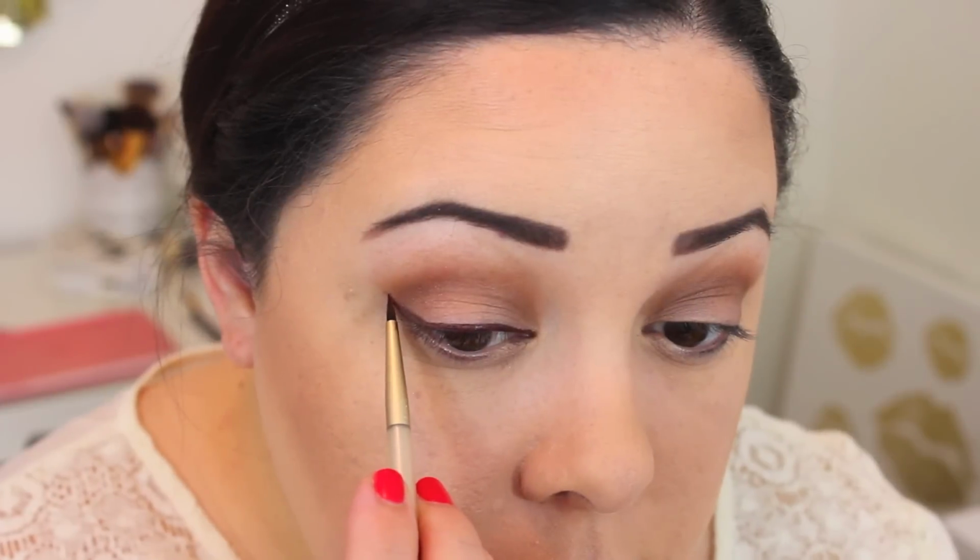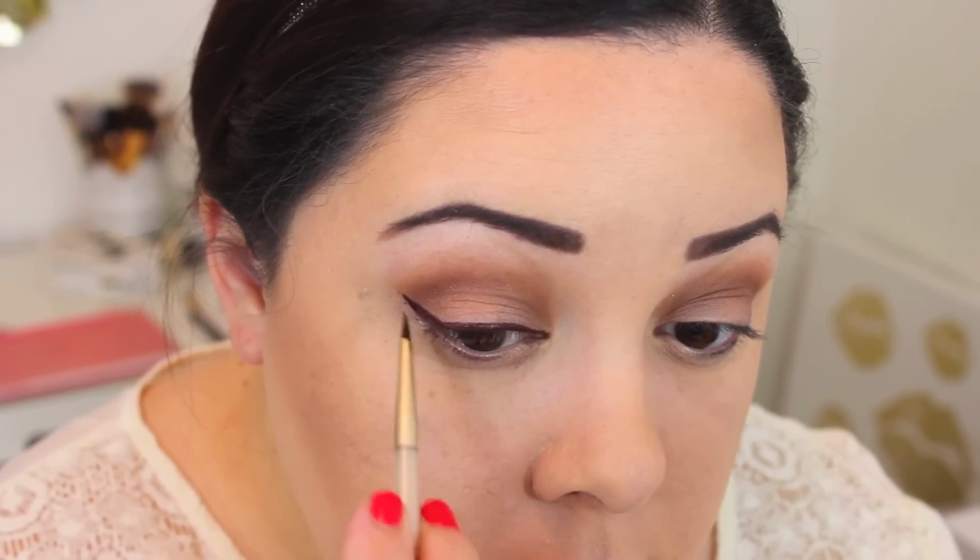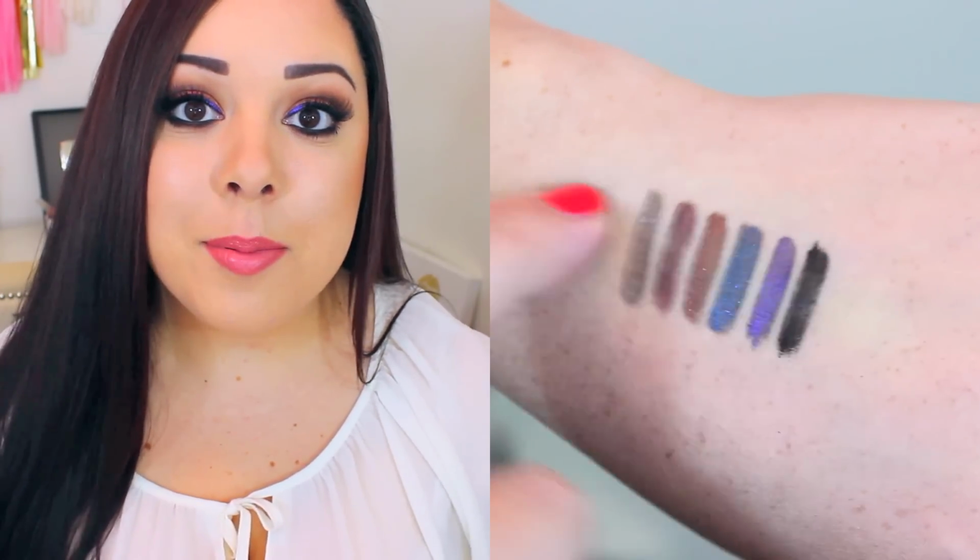It dries fairly quickly, but not too quickly, so you can build up the color, the pigmentation, and the intensity before it dries. I absolutely love this. This liner stays in place all day long. It's definitely comparable to their Stay All Day liquid liners. So if you are a fan of the way that gel liner applies and you like the pot form and you like dipping your brush in, but you want the longevity of the Stila Stay All Day liquid liner, this is definitely an option for you.